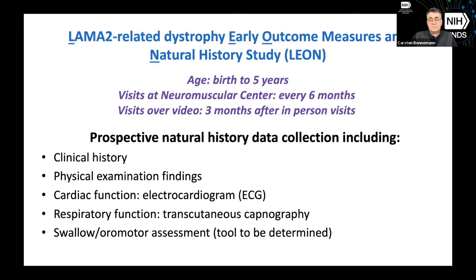We'll be collecting this data prospectively, looking at clinical history, physical examination findings, and looking at cardiac function by screening with an ECG, electrocardiogram. Of course, if findings on the ECG indicate need for further testing, that will be performed. But we'll start with the ECG testing in young children. And then respiratory function testing is complicated in children less than 5 years of age, but we're going to attempt to do what's called transcutaneous capnography, which is basically measuring carbon dioxide with a little probe on the finger or under the nose to see if we can capture any changes in this young age group. Swallowing and oral motor assessment tools are still being determined.